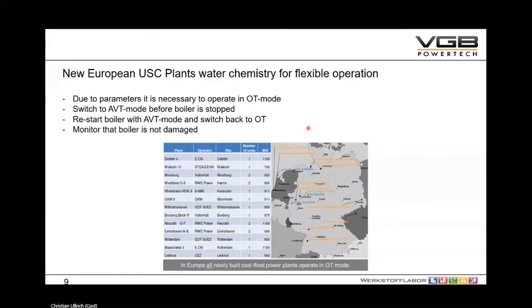And therefore we have very new plants operating, but these plants are operating with steam parameters and working parameters where you have to use the so-called OT mode. OT mode means oxygenated treatment. So the feed water has to be oxygenized in order to avoid flow accelerated corrosion of these plants. The idea is to form a hematite layer which protects the material from this flow accelerated corrosion.